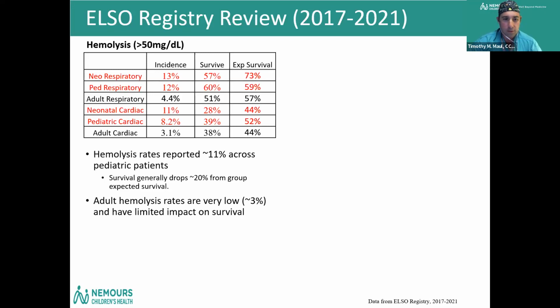So according to the ELSA registry data from about the last 4 years, hemolysis is documented at a rate of about 11% in the pediatric patient population. While this is not the most common complication that we see on ECMO, it does represent a greater than 20% survival drop from overall expected group survival. And this is not the case when we look at the same data for adult respiratory or adult cardiac ECMO.